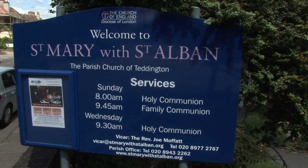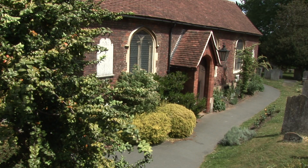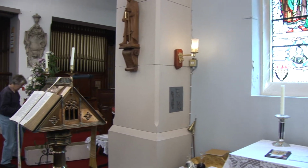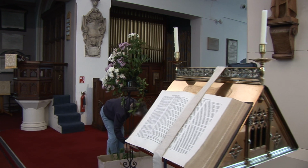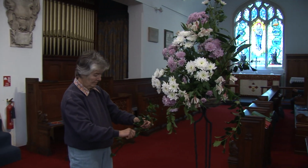This is the parish church of St Mary with St Alban of Teddington. The flowers in the church are changed regularly as soon as they look a bit tatty, and there are a group of us that do it regularly.